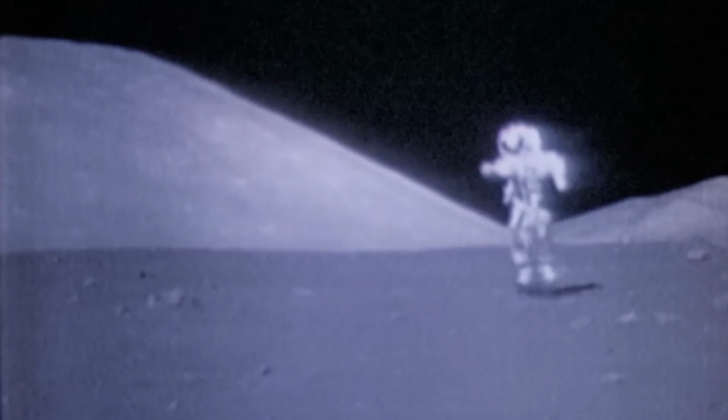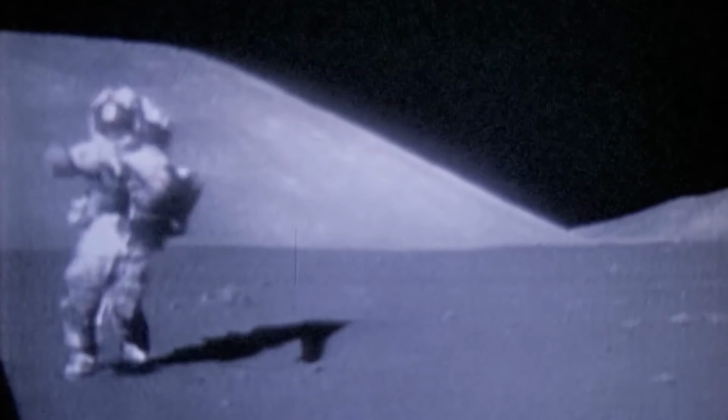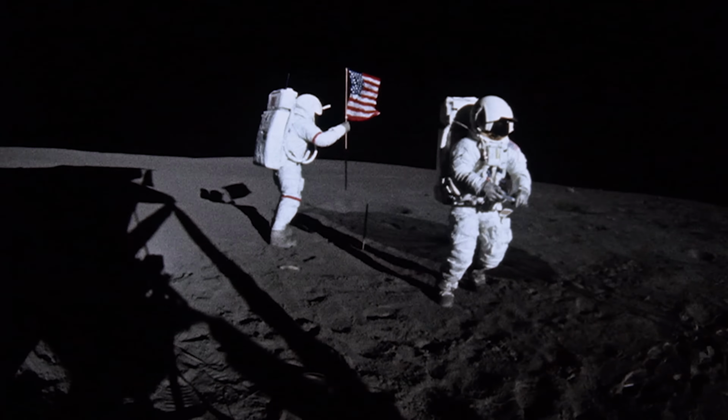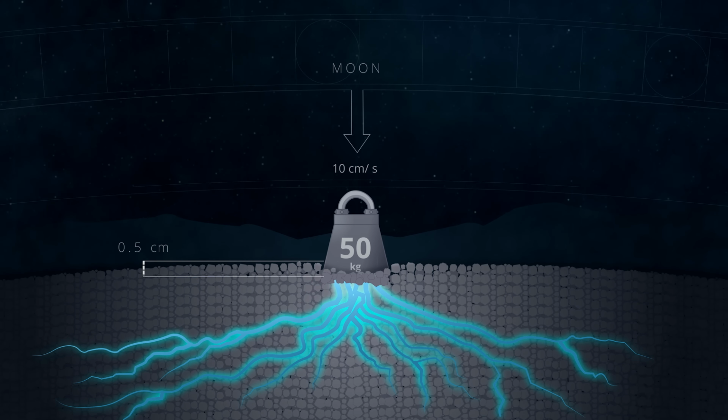On the Moon, gravity is 16% as strong as it is on Earth, and more than 16,000 times stronger than it is on Bennu. As a result, loose material in the lunar subsurface is packed together more tightly, making the Moon's surface relatively firm. If a 50-kilogram mass of solid iron were to hit the Moon at the same speed as the TAG event, it would sink into the ground by only half a centimeter.